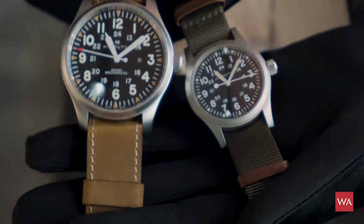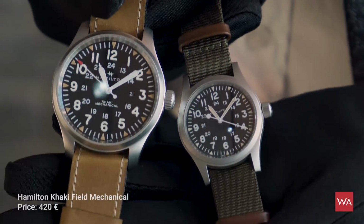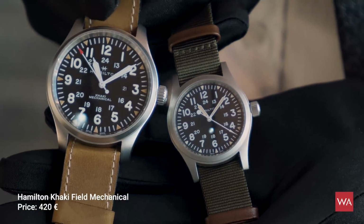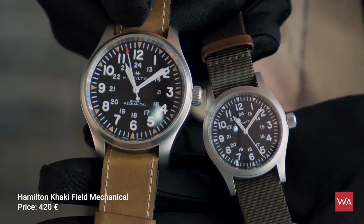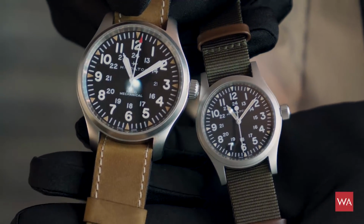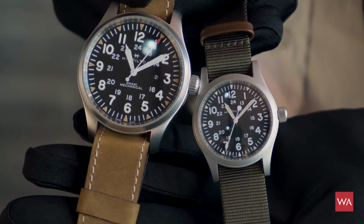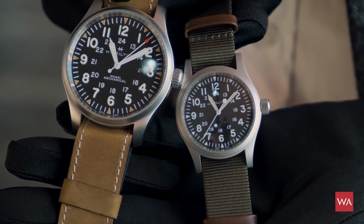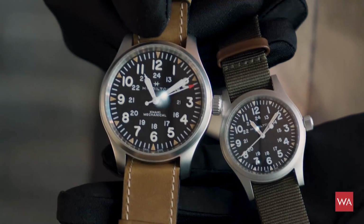Here are another two watches that you can buy below 1,000 Swiss francs. We are now at Hamilton, still Swatch Group. They are named Khaki Field. Two typical Hamilton watches coming even out of the history, so authentic watches. The small one you see on the picture, it's a 38mm watch, has a hand-wound movement, 80 hours of power reserve, sells for 420 euros.